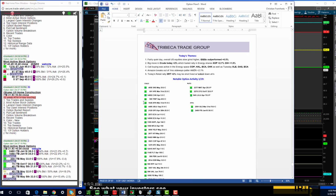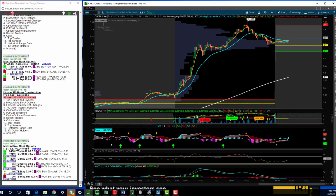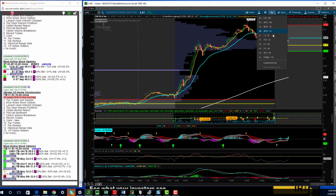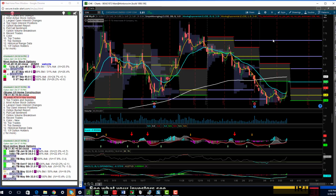But it was a continuation. I know we were looking at Chesapeake this morning. I really don't like to take names, even though the thing was up almost 8% today. I don't really like to take names below the 200-day moving average, unless it's for a day trade. So keep this one on your radar. Real nice move. Maybe we're going to see some follow through.